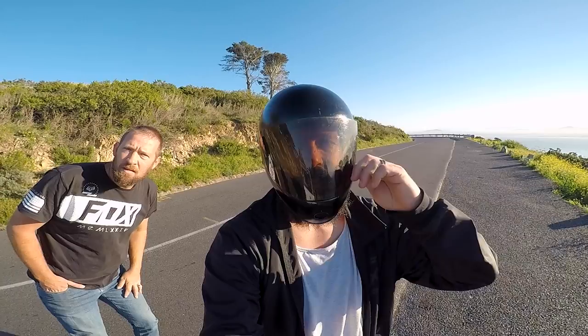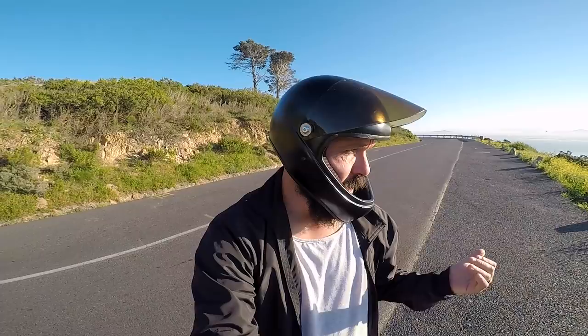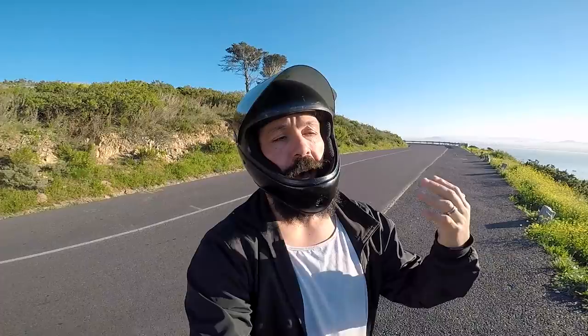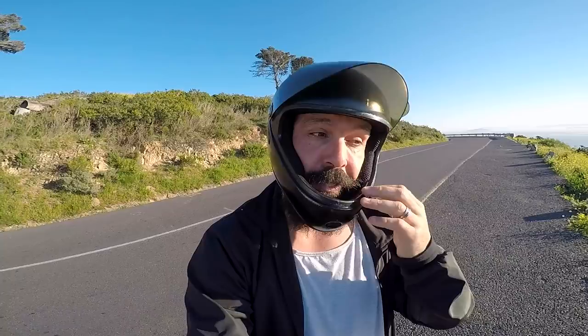This is a full face helmet. And the reason why you use a full face helmet, well, basically there are two. The main reason is that it's more safe. And other than that, it's also more aerodynamic. When you go downhill, when you go real fast, every little detail counts and every little thing will make you go faster. This is supposed to cut the wind better than an open face helmet.